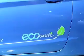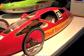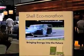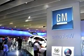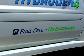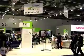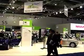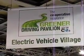But alongside the celebration of glamour and power, there were a few nods to the environment. Most futuristic was GM's hydrogen car, using fuel cells to power an electric drivetrain. It's on test in Germany and the US. But what I'd come to see were the electric cars. Are they at last offering a realistic alternative to replace the family petrol car?